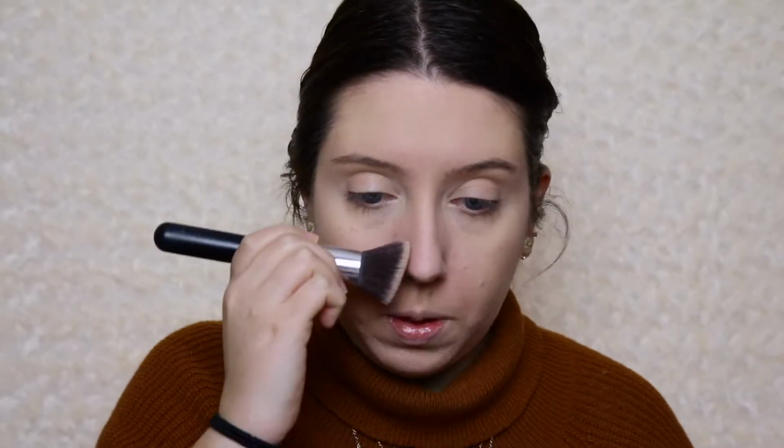Got a fur as per usual. I don't know where these furs come from, I swear. My face is actually looking pretty awesome. I'm really kind of super impressed with this foundation. I did not think that I was gonna like it this much at all, really. So I am very, very glad that it worked out the way that it did.